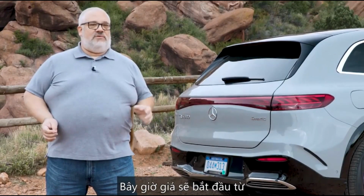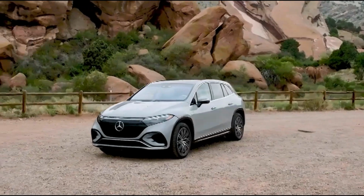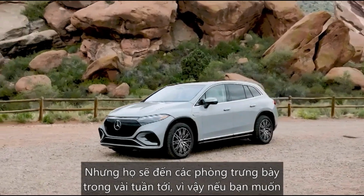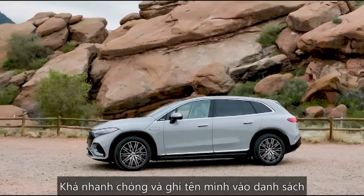Now, prices are going to start at just north of $105,000 and go up pretty quickly from there. But they are arriving in showrooms in the next few weeks, so if you want one, better head down to your Mercedes dealer pretty quickly and put your name on the list.